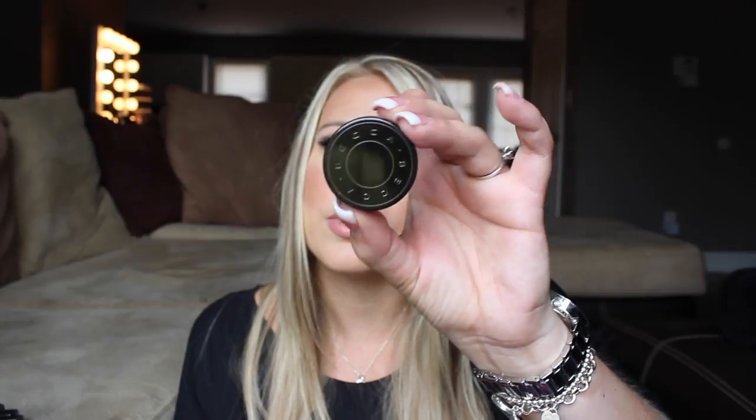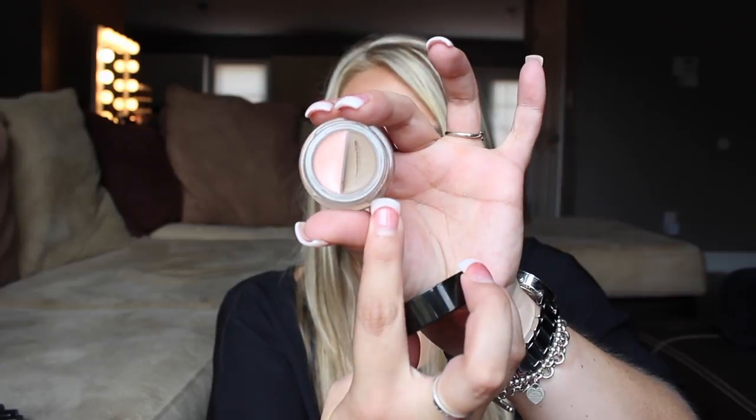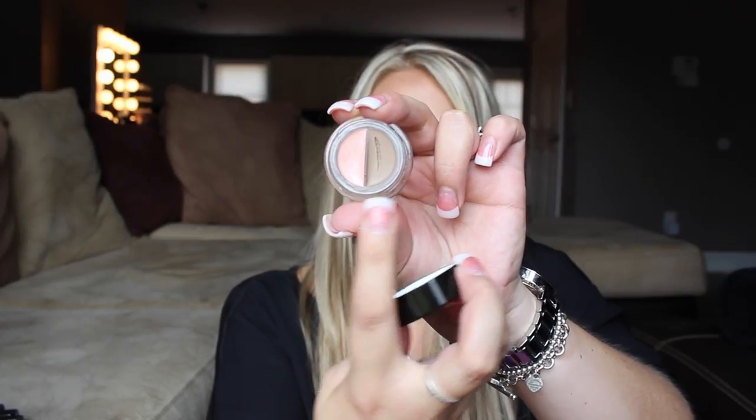So I was really excited to get this, and I'm so upset that it didn't work. It is the Becca Cosmetics Shadow and Light Brow Contour Mousse. It comes in really nice packaging. You can see it has two different sides. I got the lightest one. This side is supposed to be your brow gel, and this one is supposed to be a highlight shade. I was so excited to try this because I had heard it was really awesome and makes your brows look super natural, but I do not like the consistency. I tried to wear it to work, and the minute I put it on my brows, I had to go get a makeup remover because I just did not like it. So that's one thing I didn't really like.